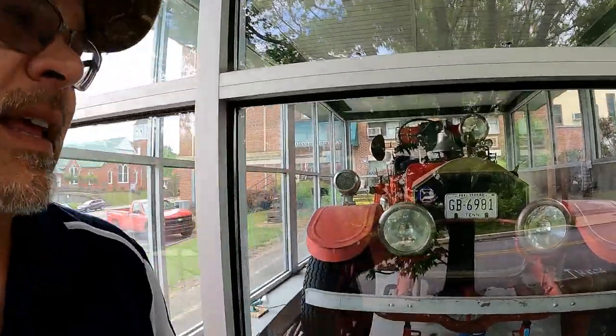Hey everybody, you're stuck with just me again. Yeah, Steph-N-Lee went in to volunteer to help the friend of ours. And I have a friend behind me though. And this fire truck was actually in use here in Greeneville from 1917 to 1965.